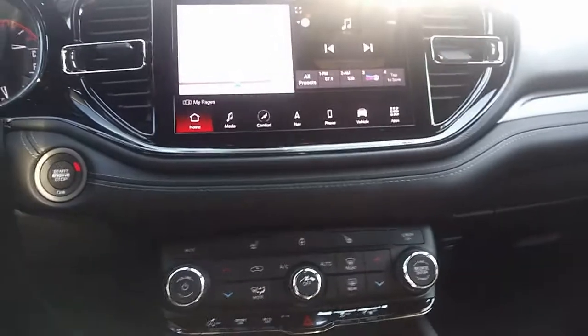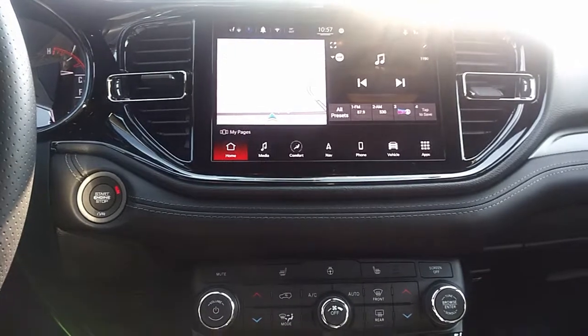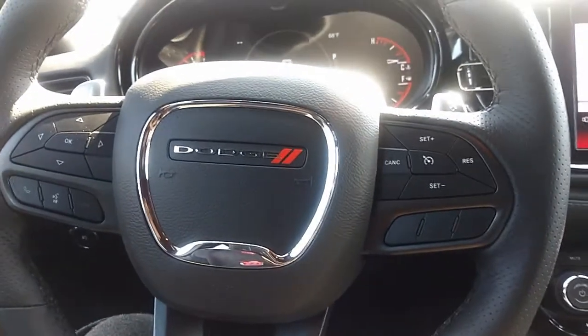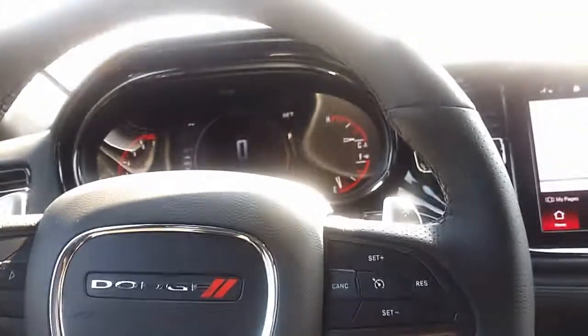Alright folks, I just wanted to give you a quick look at a Dodge Durango 2021 GT. Give you a look at what the interior of it looks like. It's a pretty nice vehicle. It's nice and sleek and clean. It has all the bells and whistles on it pretty much. So if you're thinking about getting a Dodge Durango or something like that, this may be something you want to check out.